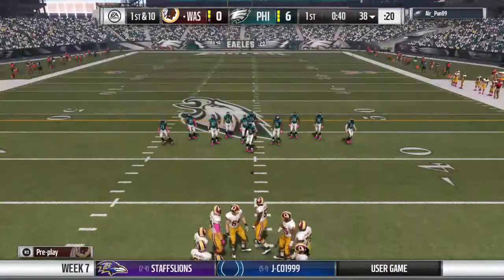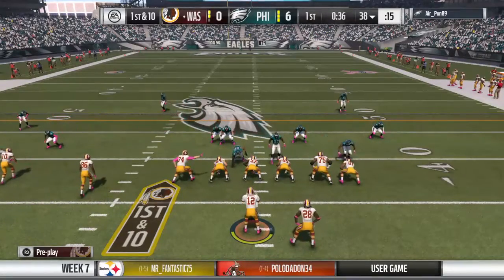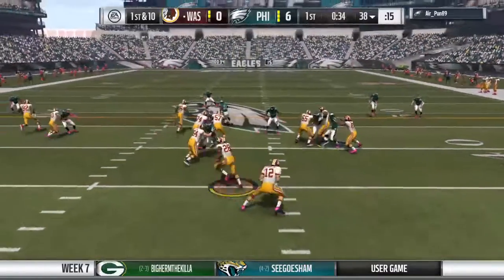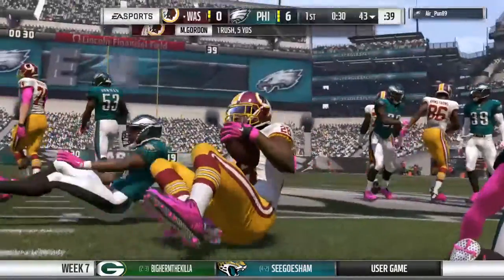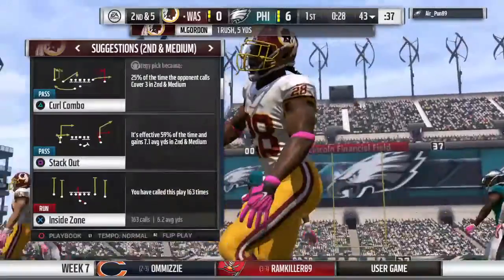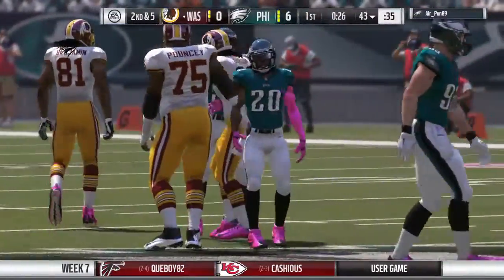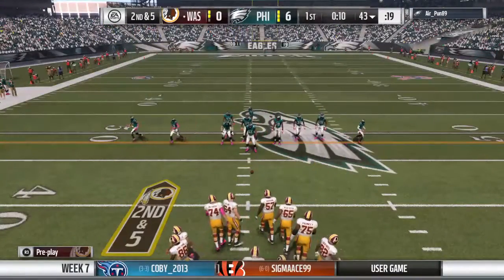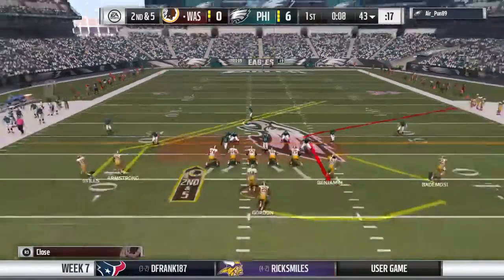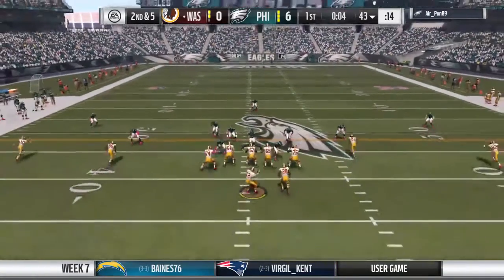So here we go, 1st and 10 now. They'll run. This is Melvin Gordon, and he'll muscle his way up to the 43 for a pickup of right around 5. The tackle by Janoris Jenkins. And that's exactly what you want on a first down run. Pick up 5 yards, bring up 2nd and 5. The defensive line, though, they've got to figure out a way to out-leverage the guys up front because the offensive line is winning at the point of attack.